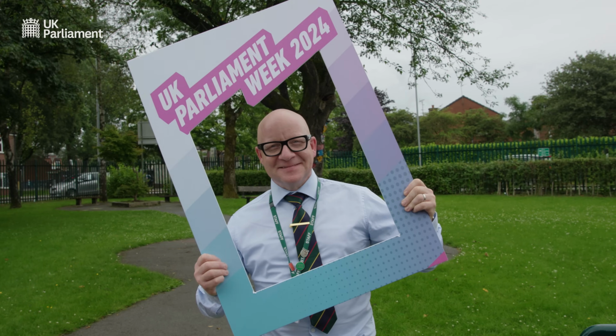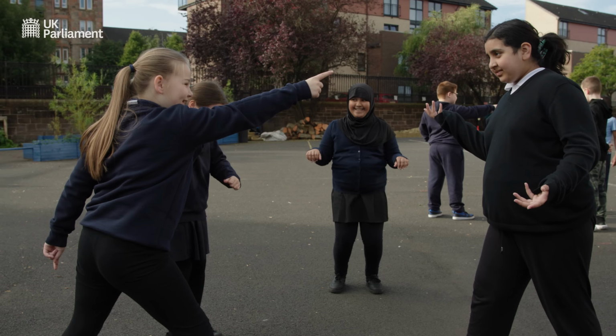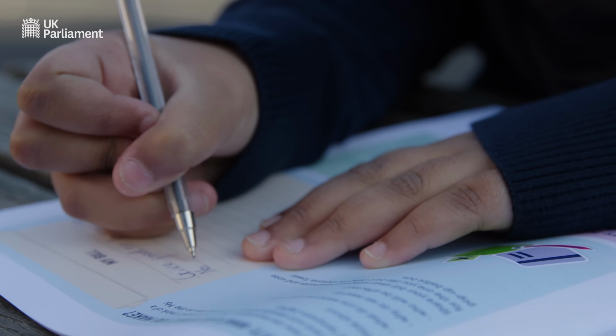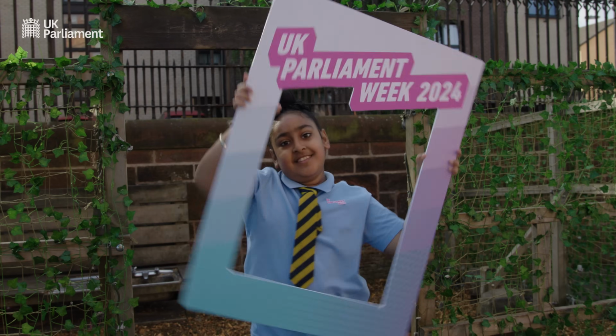I think UK Parliament Week offers an amazing range of resources that are free to download. There's loads of activities for all different ages. My bill is to give food to the homeless people. My bill is having no more homework at school. There's an opportunity to go and visit Parliament as well. The website is really fantastic. There's lots of things on there that we looked at. It's fun and you get to learn about how you run the country.